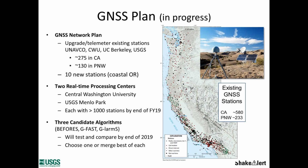The geodetic processing will happen in 2 locations, Central Washington University and USGS Menlo Park, and then those data streams will be fed into the 3 centers in Seattle, Northern California, and Southern California for inclusion in the alerting process. We have 3 algorithms that are currently candidates for use and integration into the ShakeAlert system for geodetic data, and a comparison will be done among those. It should end by the end of this year. And then we'll either choose one of those for integration into the system or merge them together.